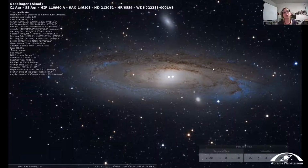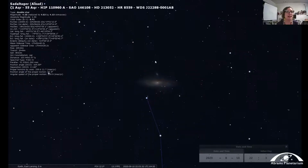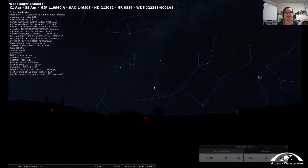And it's actually on a collision course with the Milky Way. And in about 5 billion years or so, our two galaxies will collide. Individual stars won't actually hit one another because space is mostly made out of space, but all the orbits will change and they'll merge into one larger galaxy.